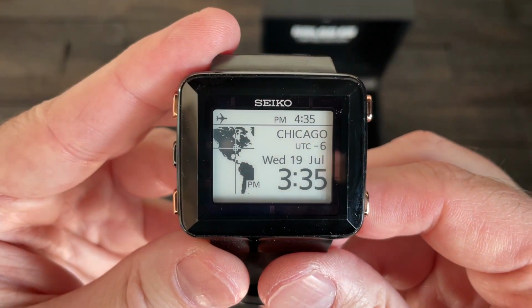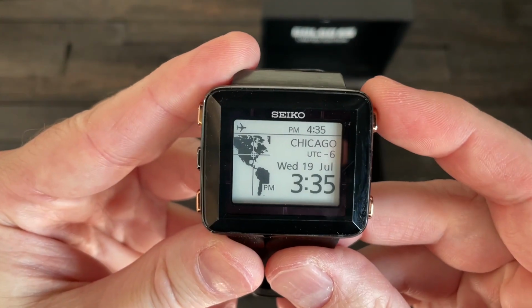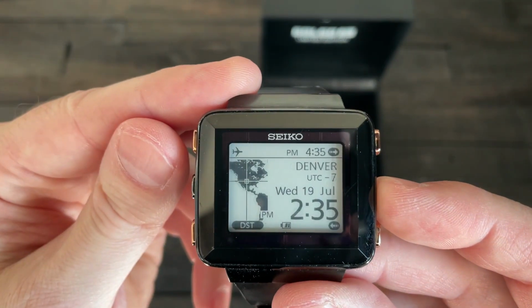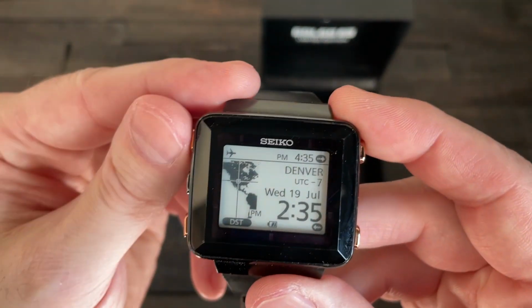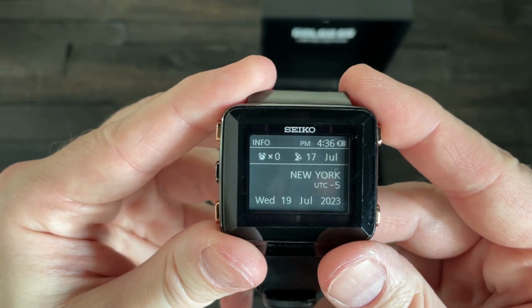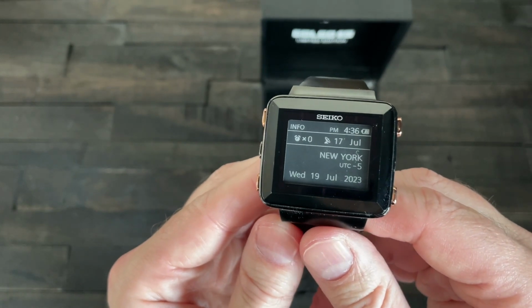I think if I was wearing this as a normal watch, this is the view I'd probably settle on because I think it's kind of cool. Maybe in the black face though. Denver. Okay, it's cycling through the different cities. Alright, so we're going to leave it parked there for now. It is proving to be a little bit of a bear. I'll get that sorted out.